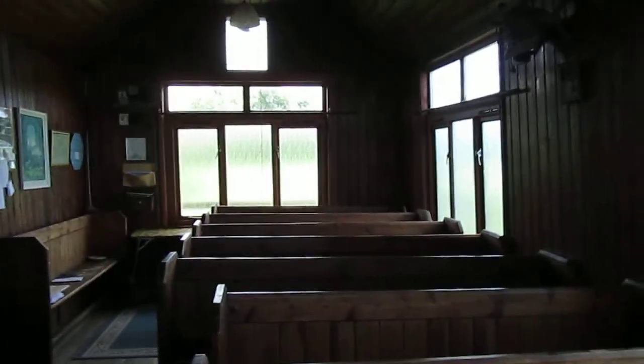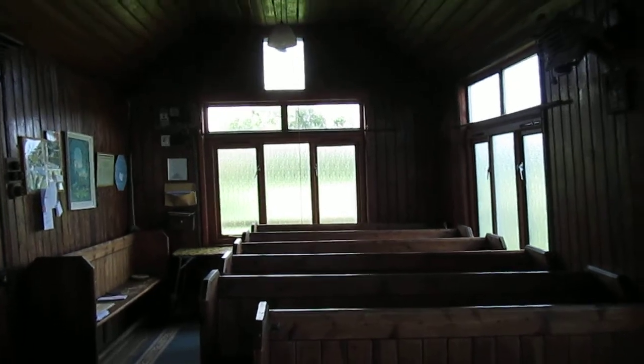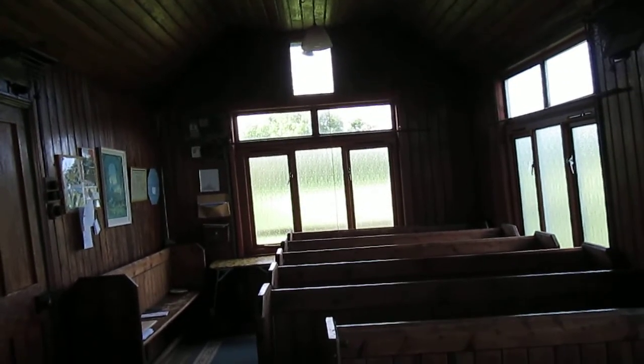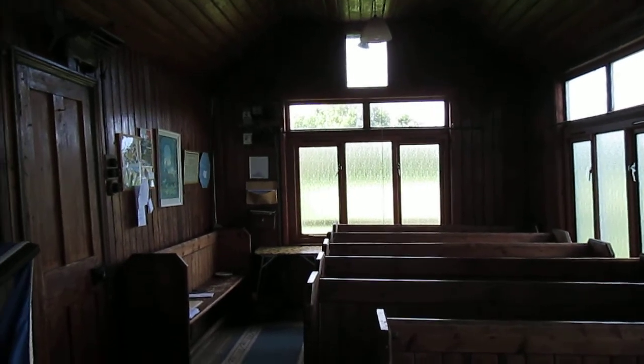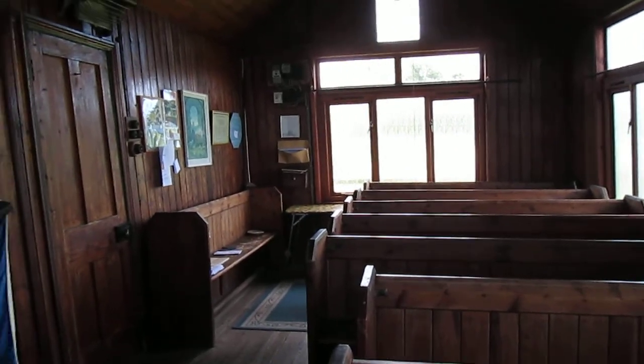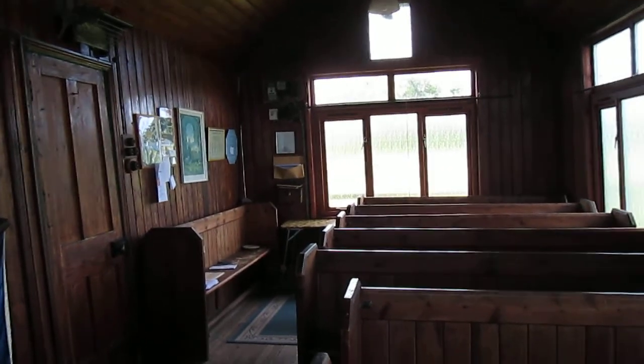I imagine they could fit, what, like 5 to a seat to these first two, so that's 10. And maybe 6 or 7 to the back ones, so, you know. Maybe 50 people in here max would be cramped, but that's a lot of people to sit in this little room, but it could happen.